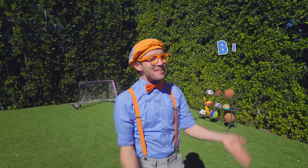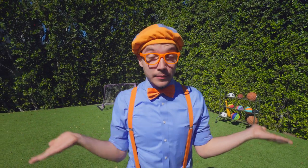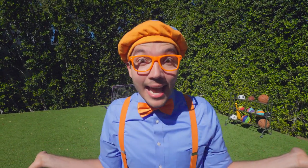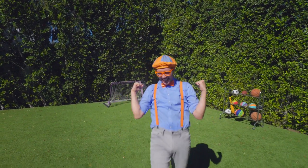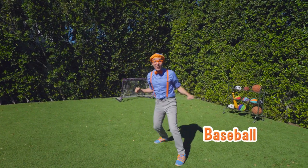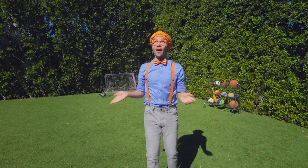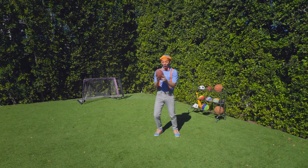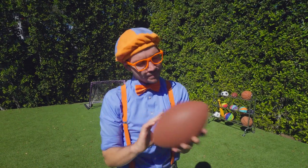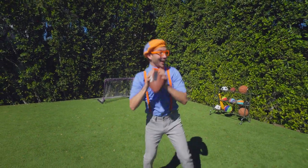Hey, it's me, Blippi. And today is a beautiful day. I just love being outside, soaking up the sun, feeling the breeze. And I love being outside because I get to play sports. Yeah, like soccer or baseball. What other sports can you play outside? Whoa, football. Yeah, I love playing football. But football's a lot more fun when you play with someone else.